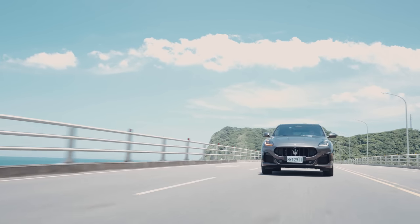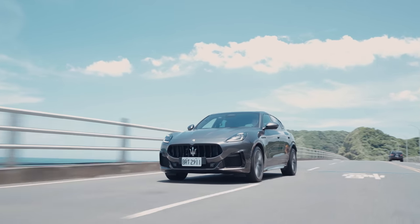I am in the Grecale Trofeo, and Ryan is in the MC20. It has the same engine. Let's go check out these two cars, but in particular, let's check out the Grecale Trofeo, because this is badass.